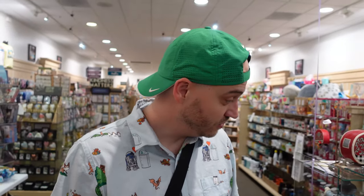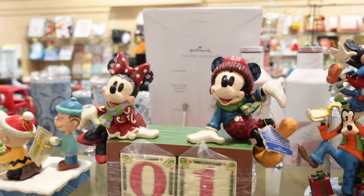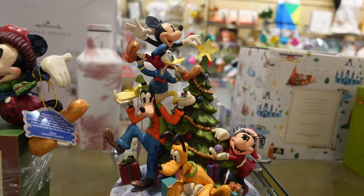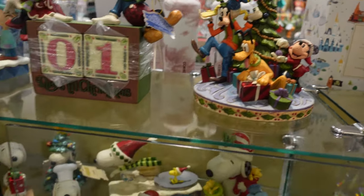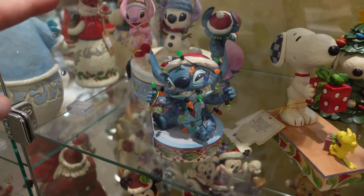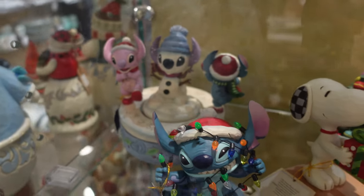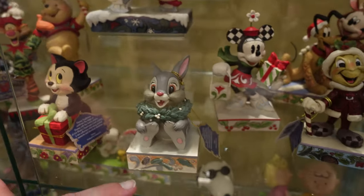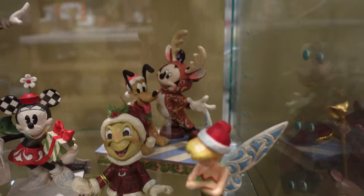You know we can't come without checking out some Jim Shores, and they've got some holiday ones. Yes, I love the countdown till Christmas one with Minnie and Mickey. That one's really sweet. And the little Fab Five decorating the Christmas tree. Looks like ones that possibly could light up, or maybe, I don't know. But that one at least moves back there. It does? The Stitch and Angel one, yeah. Aww, little Thumper guy. Oh, look at Mickey with a reindeer outfit back there. How cute is he?